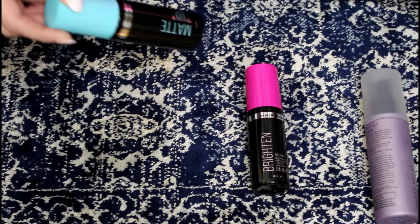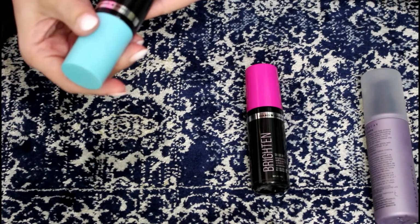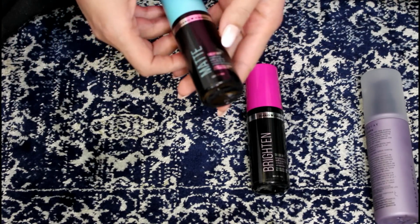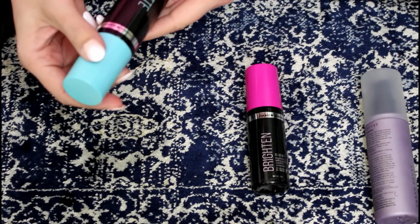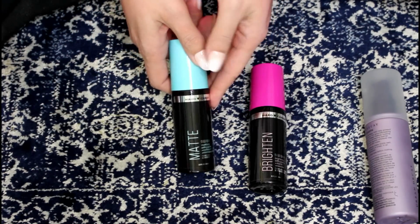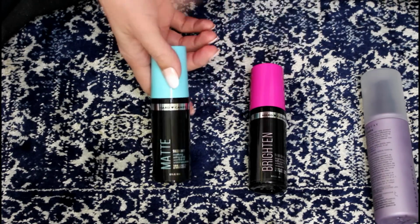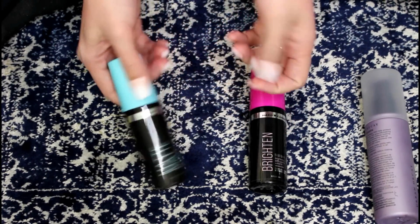This is a new product. I've barely used any of it, but I have tested it out enough to know. It's the Sheer Envy Mattifying Setting Spray. It says on it controls oil. It doesn't. It's nowhere near the level of All Nighter, or even the L'Oreal Infallible one. So this is gonna go.